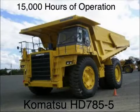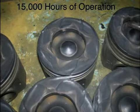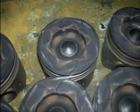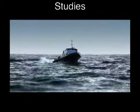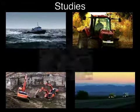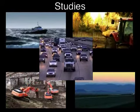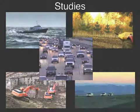This HD 785-5 Komatsu haul truck with 15,000 hours of operation using the catalyst shows carbon buildup in the pistons and crowns is virtually non-existent. The cylinders wipe clean enough to reveal the manufacturer's part numbers. This lack of carbon is not uncommon in engines run with XFT. Maintenance studies have also been conducted in the marine industry, as well as farming, construction, over-the-road trucks, light trucks, and passenger cars. These and other studies conducted worldwide have documented the effectiveness of XFT.